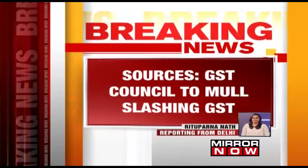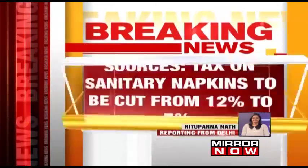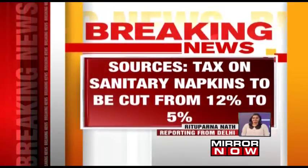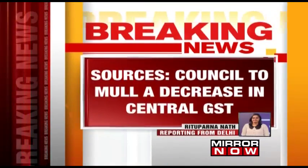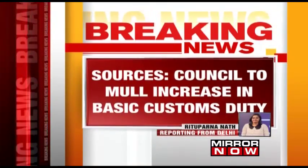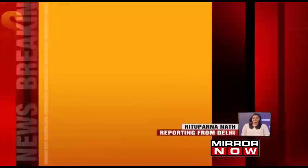We've also understood that Kerala has been pushing for cutting down import duty on sanitary napkins, which is hurting domestic manufacturers. So all of this will be considered, and they will be deciding on this, and they might reduce the rate to 5%. But in order to balance the complete rate on sanitary napkins, they might be increasing the basic customs duty so that there's a balance in the rate. So in the next council meeting, we can expect some relief.